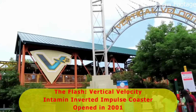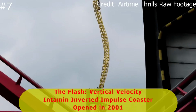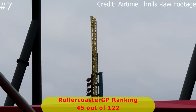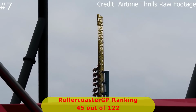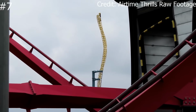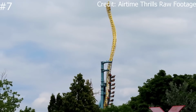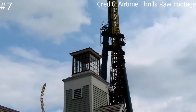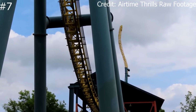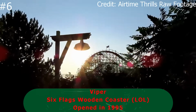At number 7 we have the Flash Vertical Velocity, an impulse coaster manufactured by Intamin and opened in 2001. Intamin impulse coasters may have run their course, but these rides are still very intense. Anything 185 feet tall reaching speeds of 70 miles per hour with a launch start will be a solid ride. I haven't ridden this in a number of years, but the ride offers an intense experience that always delivers. This ride may not be around in the near future, so like Demon, get a ride on it if you can.